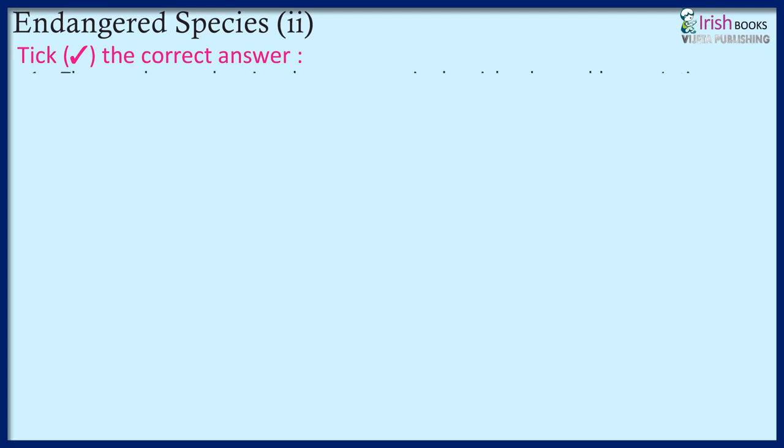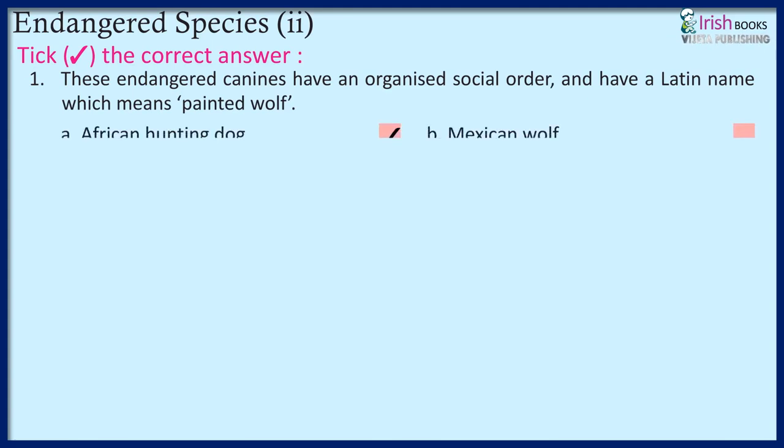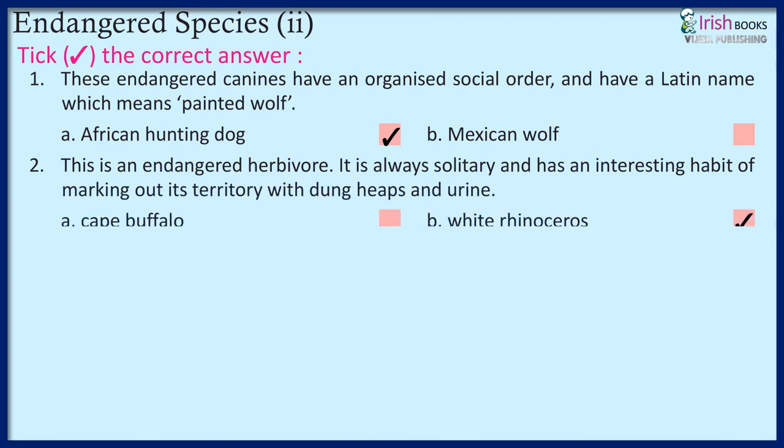1. These endangered canines have an organized social order and have a Latin name which means painted wolf. 2. This is an endangered herbivore. It is always solitary and has an interesting habit of marking out its territory with dung heaps and urine.